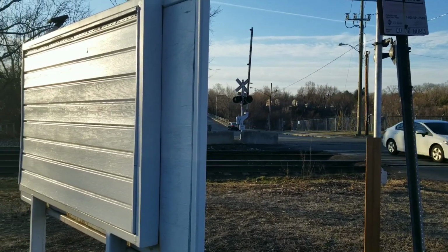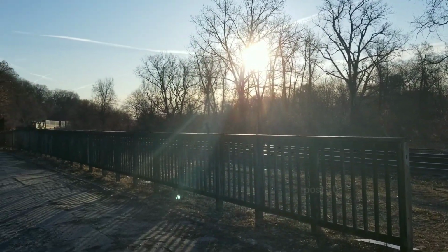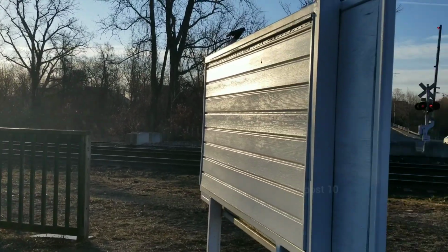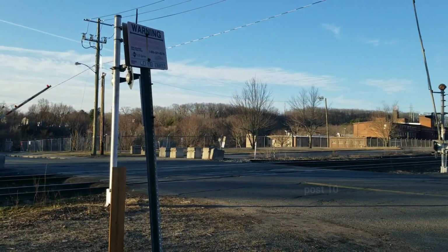Okay everyone, it's been about 20 minutes and the train that went down to collect more cars is coming back. Here we go. The train is coming back.